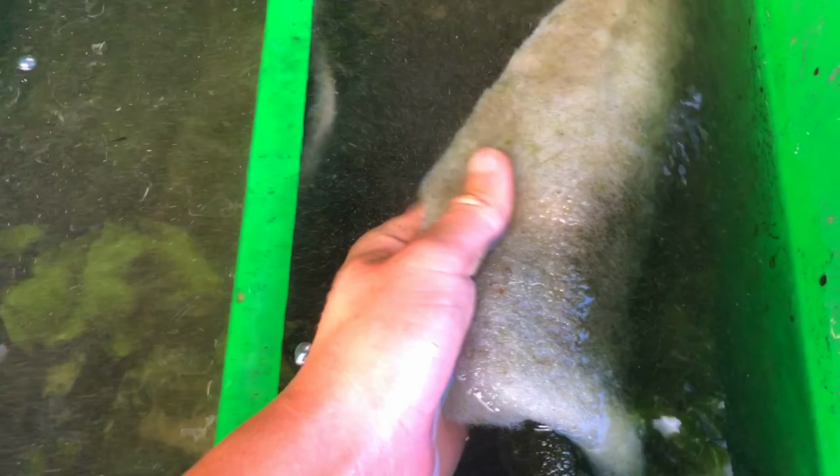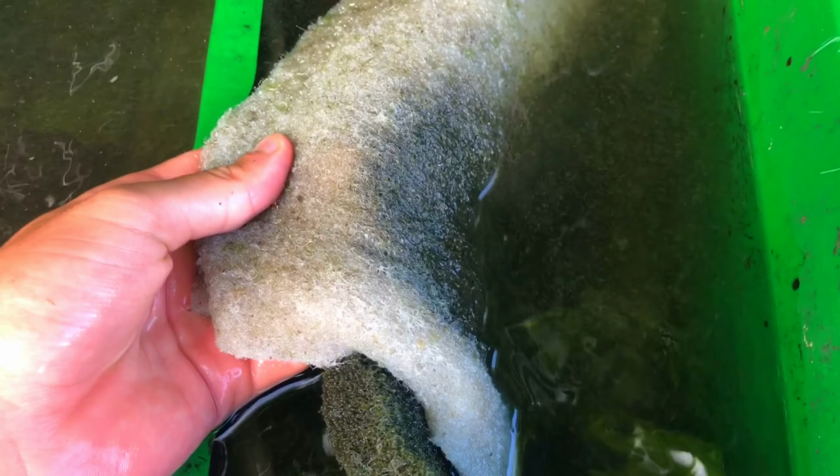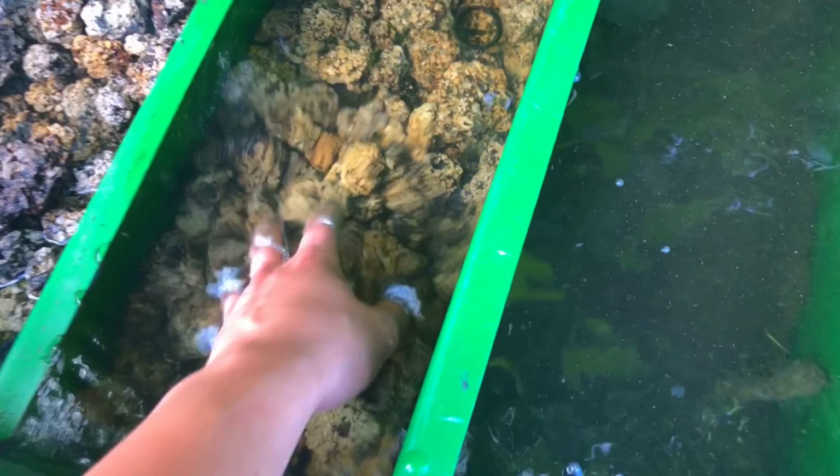But now, while I've used these finer filter floss pads here, it's caught every single bit. As you can see, they're full of it. What I've been doing is rinsing these out with pond water every day. Obviously, I'm not rinsing out the bioactive rocks.